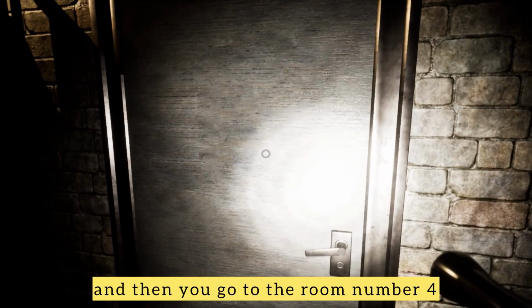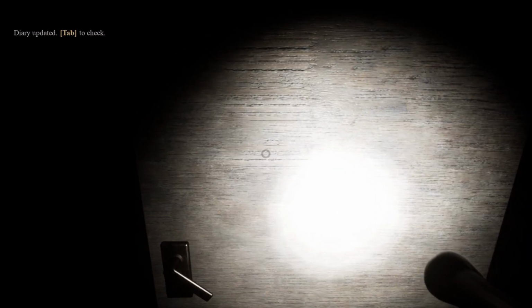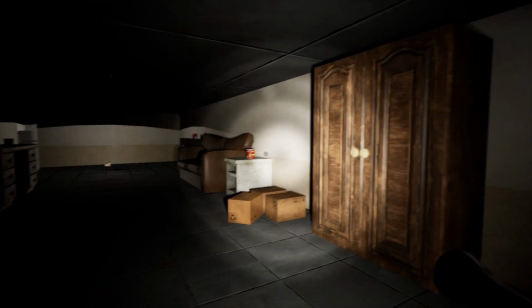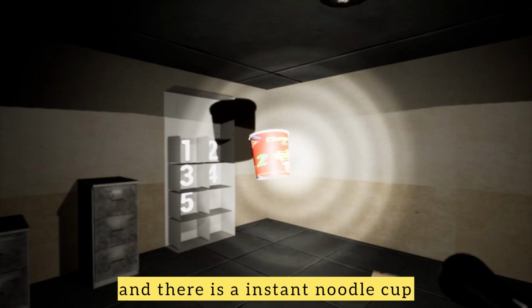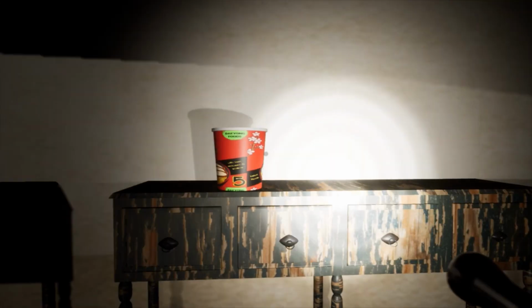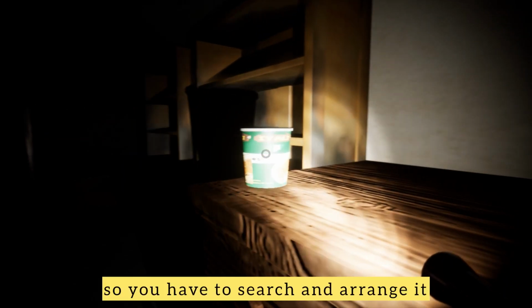And then you go to the room number 4. Okay, so you can look the places around and there is an instant noodle cup and you have to arrange it according to the number in that shelf. There are 5 instant noodle cups here, so you have to search and arrange it.